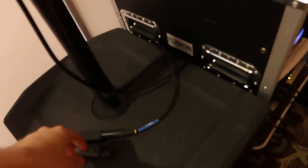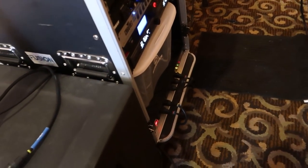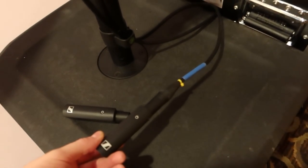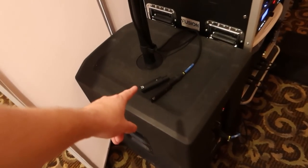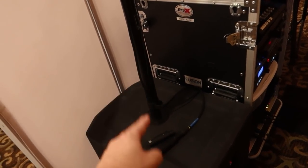I also have hooked up here an output from the DriveRack. I have three outputs, like I said. So one goes to the sub, one goes to the highs. I'm running another one to the Sennheiser wireless dongles right here. What I'm going to attempt to do is run twofold here: one an output and two an input.